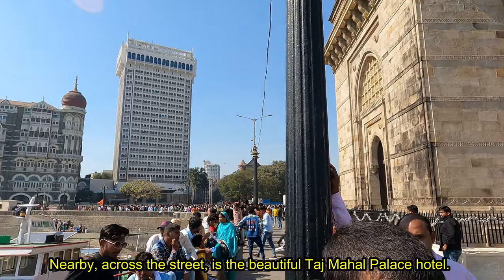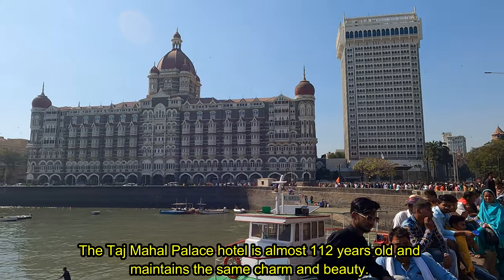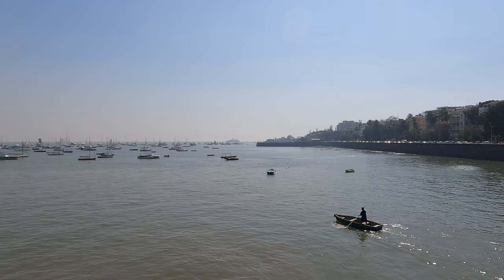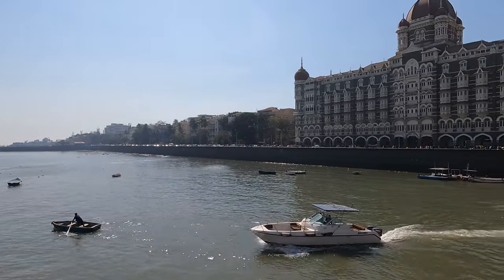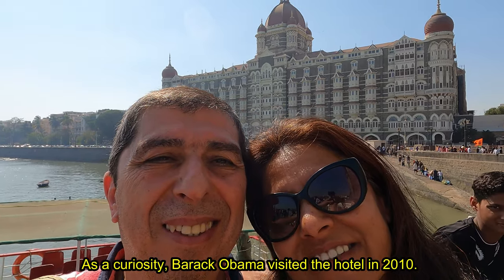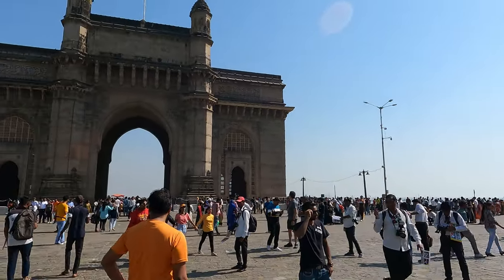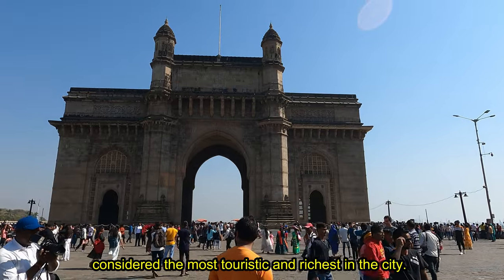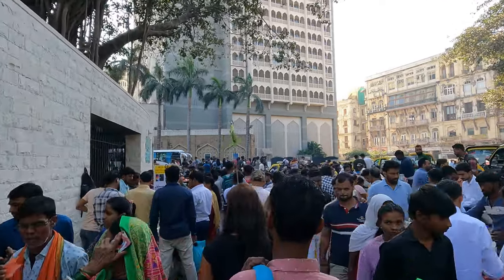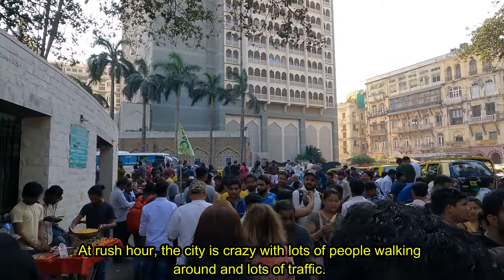Nearby, across the street, is the beautiful Taj Mahal Palace Hotel. The Taj Mahal Palace Hotel is almost 112 years old and maintains the same charm and beauty. As a curiosity, Barack Obama visited the hotel in 2010. This area where the India Gate is located is the Kolaba area, considered the most touristic and richest in the city. Most tourists stay in this area to discover the most historic part of Mumbai. At rush hour, the city is crazy with lots of people walking around and lots of traffic.